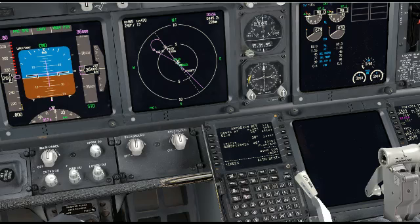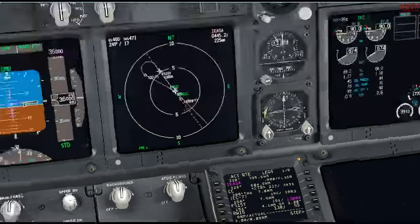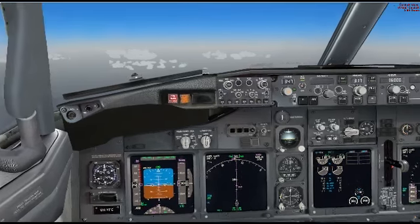Right, landing weight should be 58.5. And we'll be on flap 40. And that's all set.